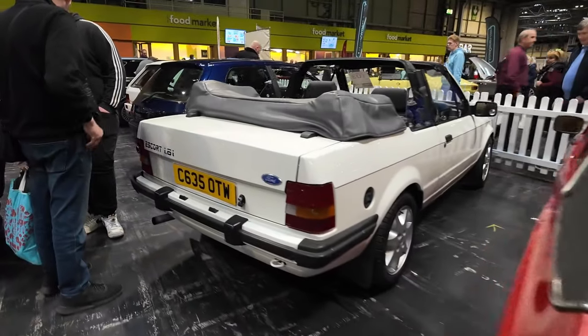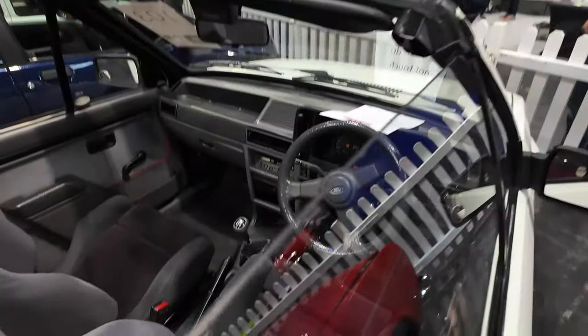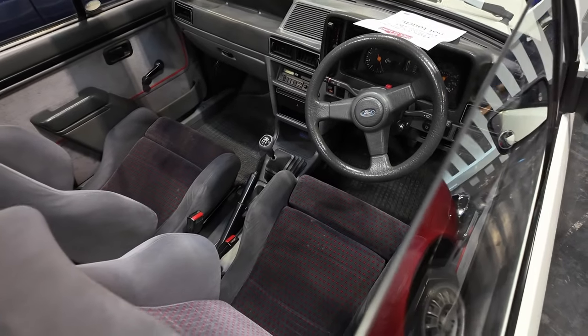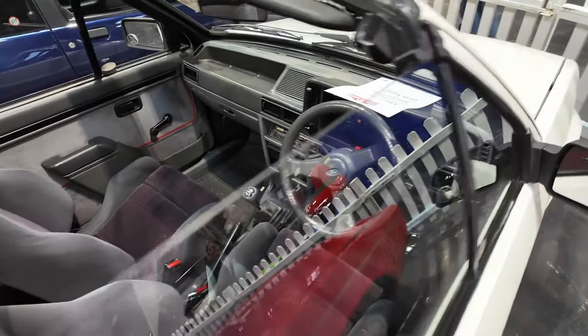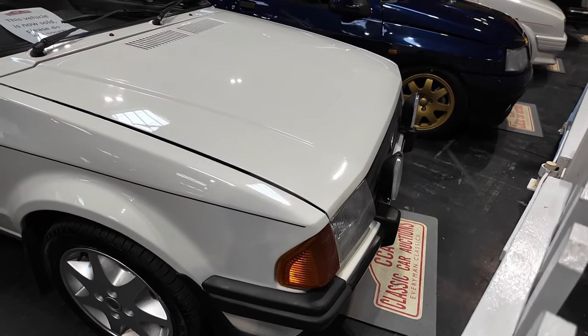This, yep, I'd have this in the collection. I have a soft spot for these as well. I don't know what it is. I quite like boxy things, I guess. Anything that reminds me of the 90s. I know this is technically late 80s. Yes, and it's even got lights on the front.